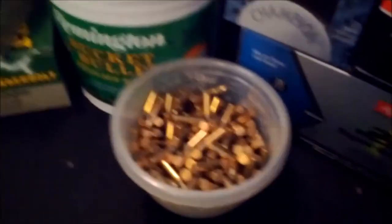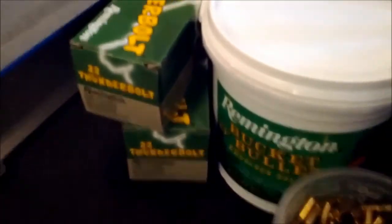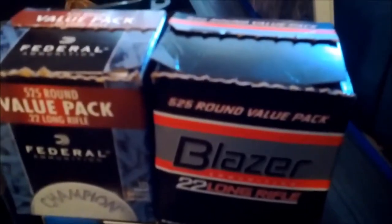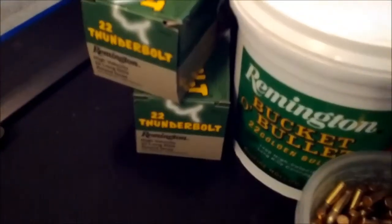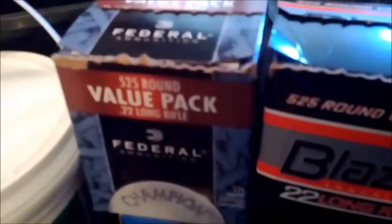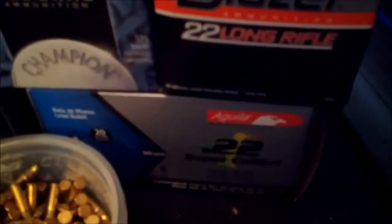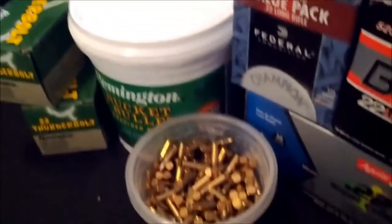Back to the 22s. Nice little bullets. The 22 Thunderbolts there are good. The Remington Bucket O bullets is okay. Yeah, the Federal value pack sucks. Blazer's alright. The Thunderbolts, I have yet to have one stovepipe. Federal is about 50%, maybe 30. Blazers, 20%. Those guys, they don't eject at all. You have to release the magazine and stick your finger in there to clear them.